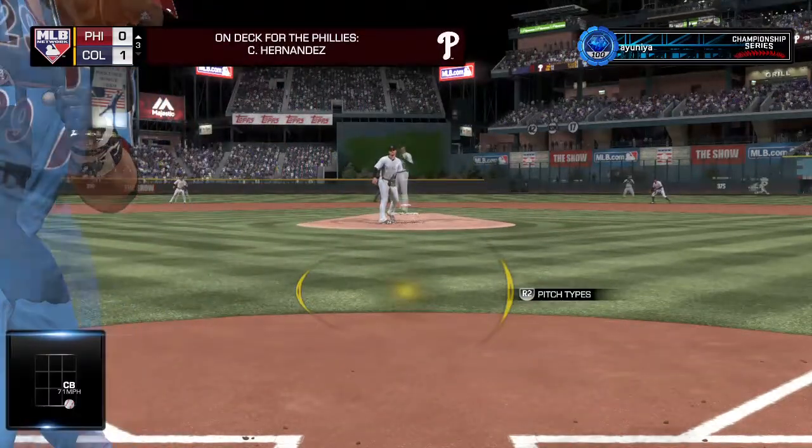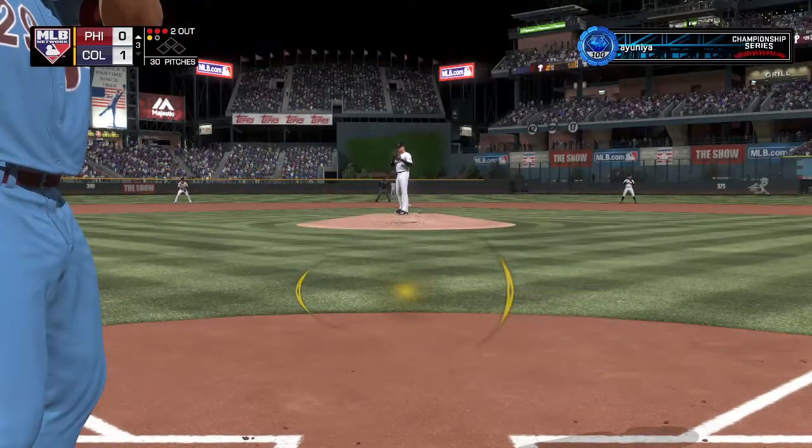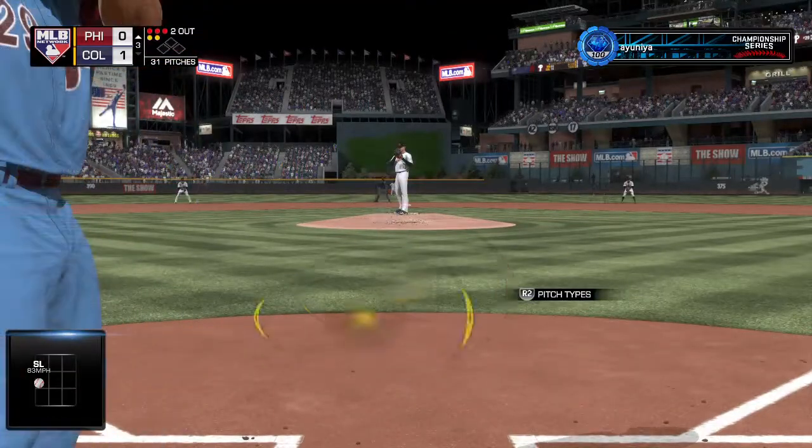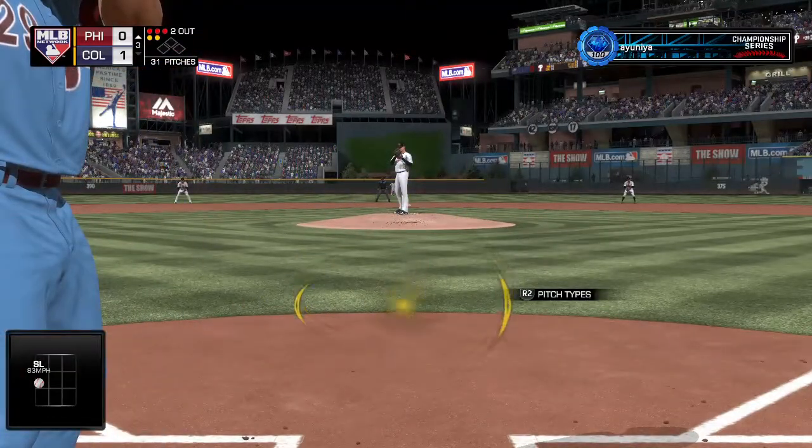Started to go around, but he's able to check his swing for ball 3. Here comes the 3-1 pitch. Takes a look at a strike over the inside corner. 2 out, nobody on.